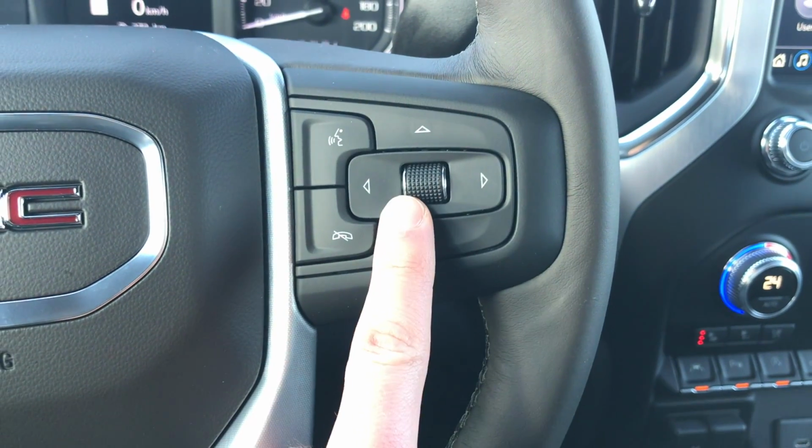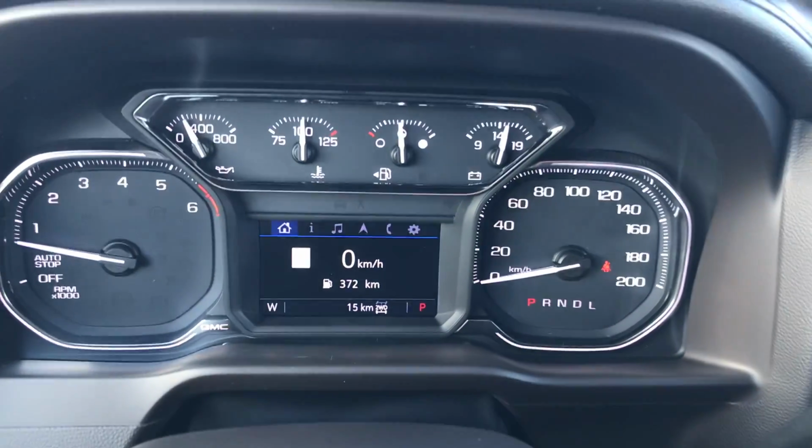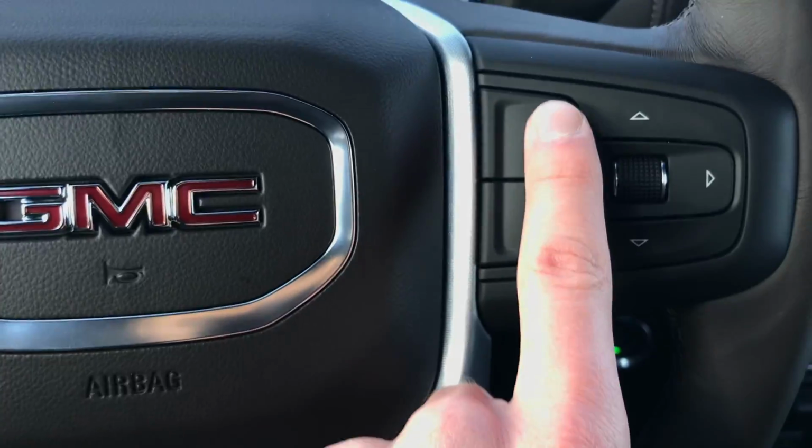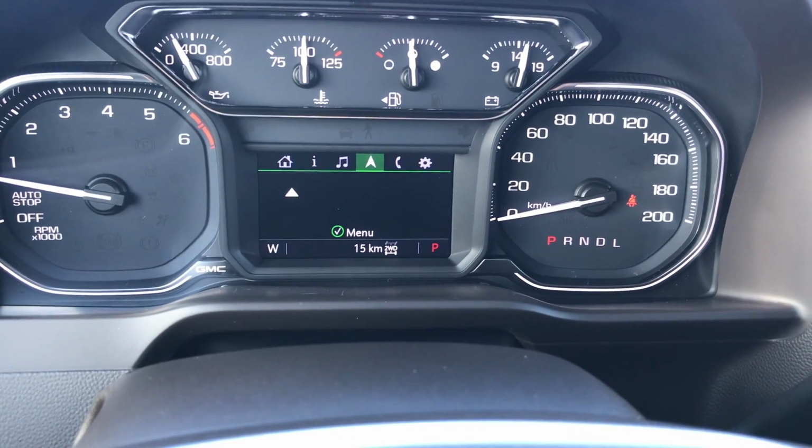You've got the 5-point command center, which is going to control the center screen here on the dash. And you've also got your hands-free call buttons on this steering wheel as well. So I'm going to quickly go over the different options you've got on here.